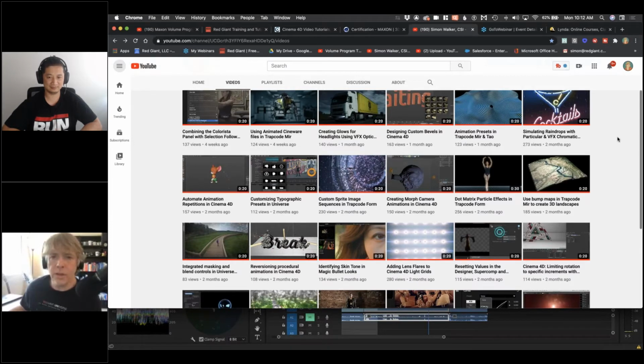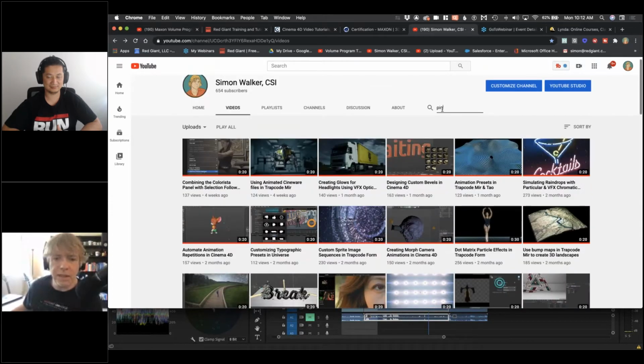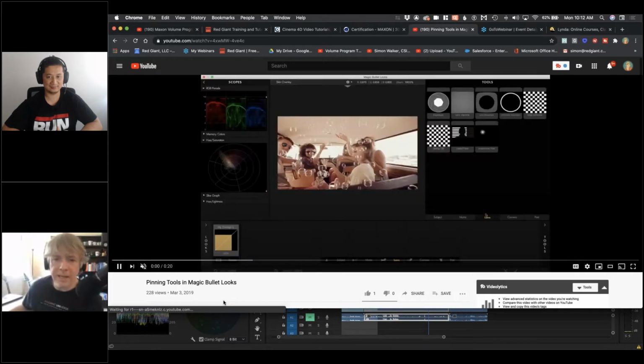Let's do a test of this search. What if I did pin in here? With a search on that, it should take you to, here we go, pinning tools in Magic Bullet Looks. Exactly that workflow that I was just talking about seconds ago, where you take the tool and you put it on and then you pin it inside the tool chain.